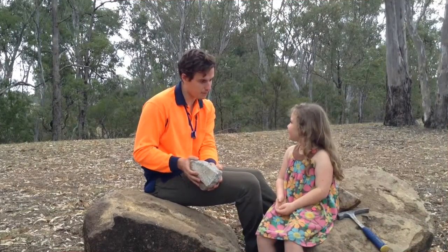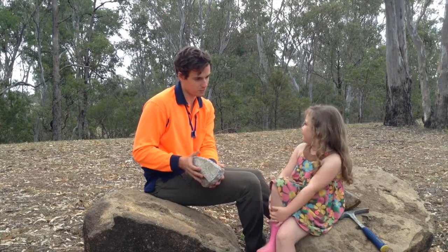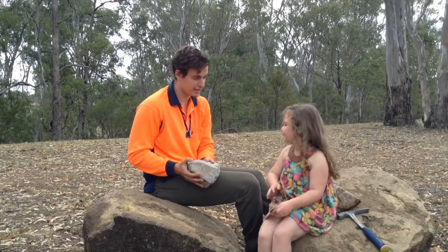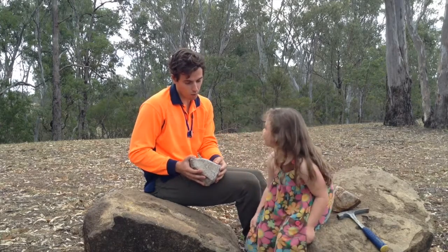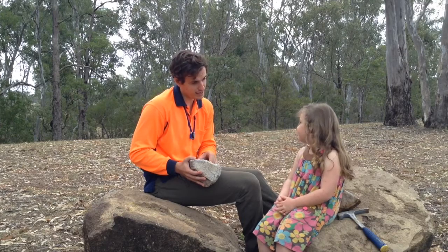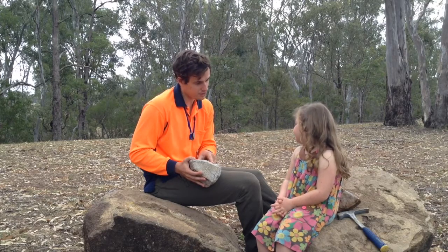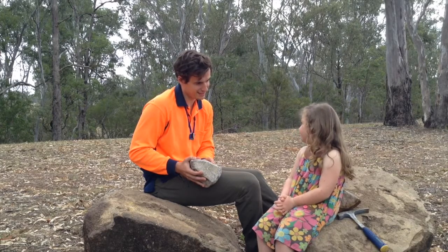Do you have any idea how we work out how old a rock is? So what we have to do is we can look at rocks' relation to other rocks, so we can work out an age like that, or we have to look at all the little minerals inside of here, and we can actually work out their age by dating them. It's pretty cool, isn't it?